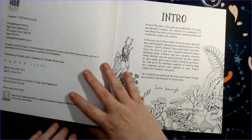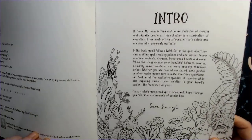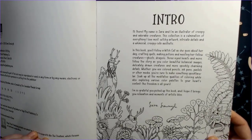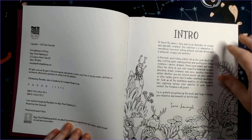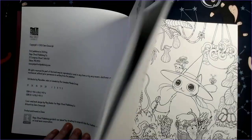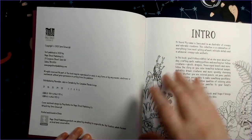This looks so fun. Hopefully you can pause and read that. A witch cat as she goes about her day. Like it. Oh, and she made these single-sided, y'all. Amazing. I love it.